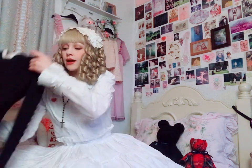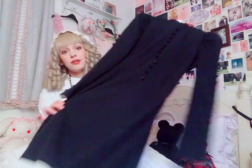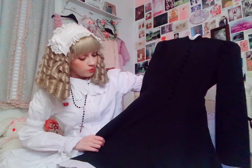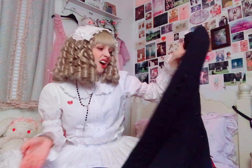So I got this Telita Boz one piece for, I think it was £5, because it has several stains. But I couldn't care less. I'll buy something with stains, as long as it's not giant piss stains. Or, you know, I don't really care. Adds character.